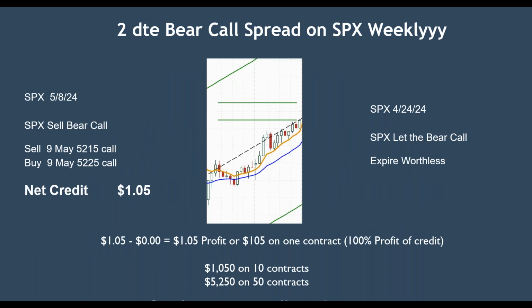This is a graph showing the trade. We got in on May 8th, where we sold a bear call. We sold the 9 May 52.15, which was the next day, and bought the 9 May 52.25, a 10-point spread, and that gave us a net credit of $1.05.